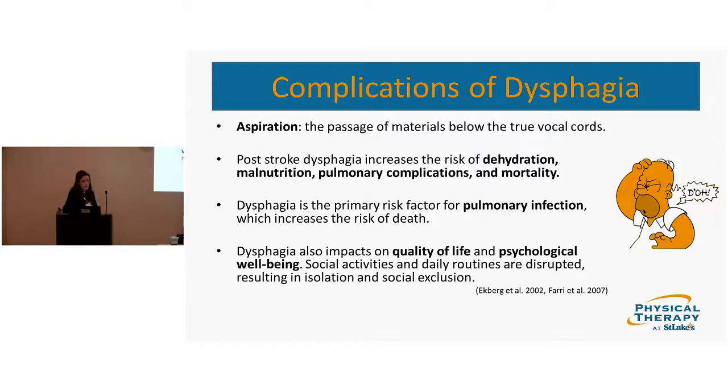So obviously if someone has trouble swallowing, they're not going to be drinking their water as much because it makes them cough. Or maybe they're on a thickened liquid and this tastes disgusting, so I'm not going to drink this, and then I get dehydrated. A lot of complications there. Leaves room for a lot of education.